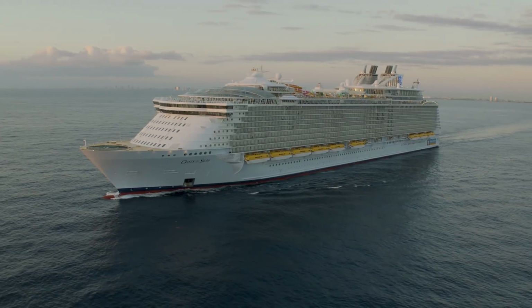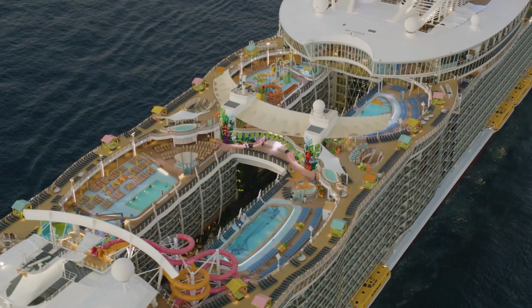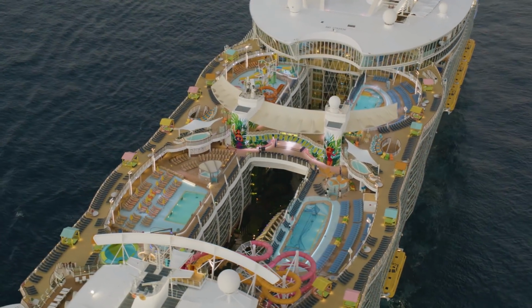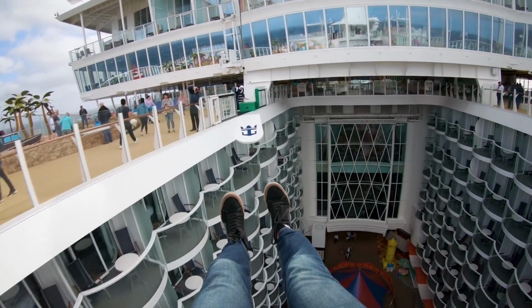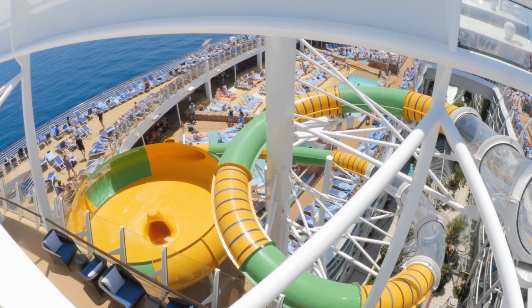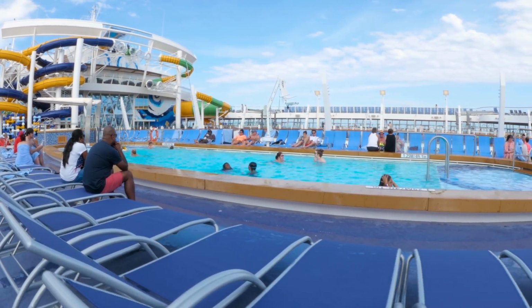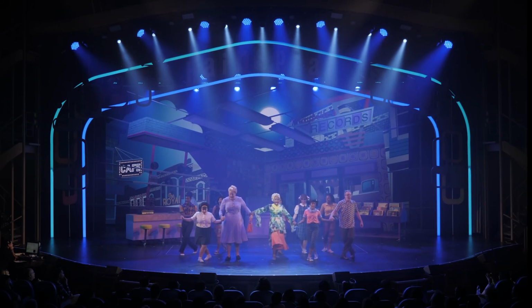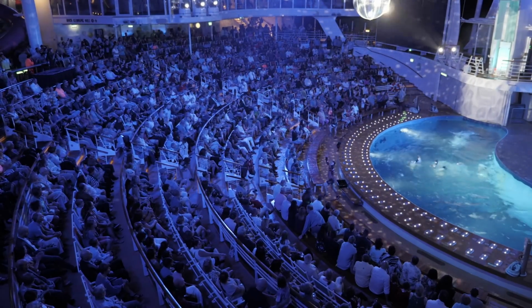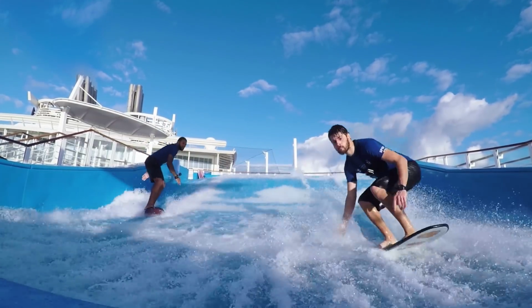The best family fun ships are the Oasis class ships. So Oasis, Allure, Harmony and Symphony of the Seas. These ships are packed with the latest features which suit family cruising to a T. There is no chance of anybody being bored with features such as the Abyss Slide, Perfect Storm water slides and an aqua park. You've also got an indoor theatre showing Broadway hit shows and an outdoor water theatre. Ooh. 2 floor rider surf simulators, an ice rink, and so much more. They are jam-packed, aren't they?